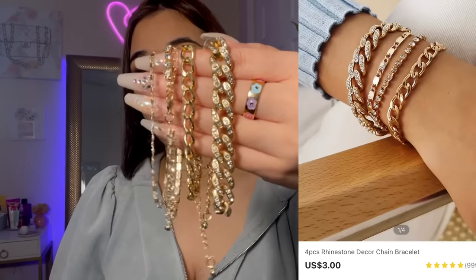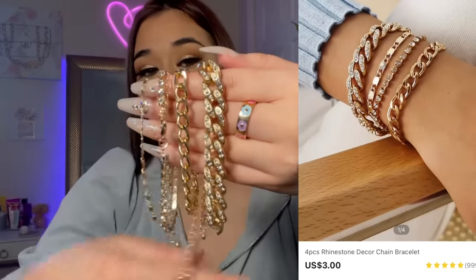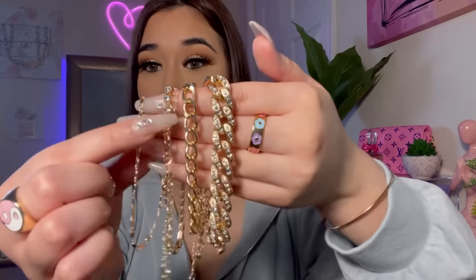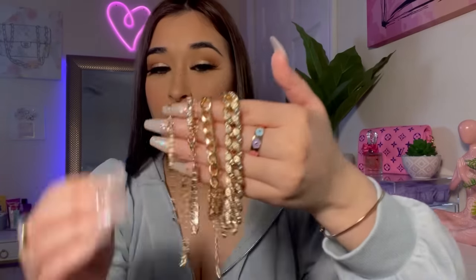Guys, I want to show you these bracelets that I got. I think these are so nice. This one, I would expect for it to feel like, you know, plasticky and lightweight, but this actually has some weight to it. It's definitely heavy. And I love this one, this like rhinestone one. Yeah, this is like my first time ordering bracelets from SHEIN, and the quality, guys, is actually pretty nice.